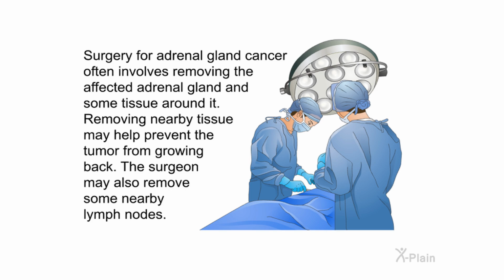Surgery for adrenal gland cancer often involves removing the affected adrenal gland and some tissue around it. Removing nearby tissue may help prevent the tumor from growing back. The surgeon may also remove some nearby lymph nodes.